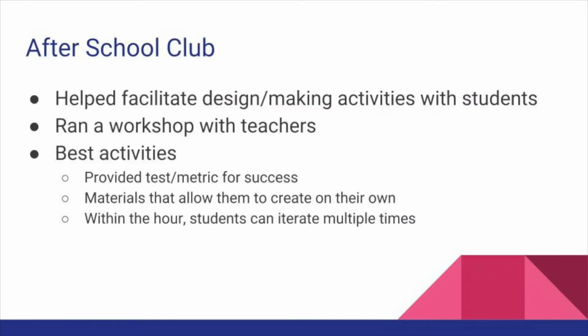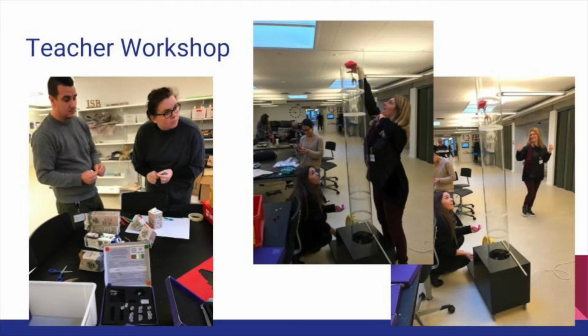During this trip, one thing I did every day was to help facilitate design and making activities with students during their after-school club. I also ran a workshop with teachers where I talked about the activities I thought were most conducive to learning in this open-ended environment, one where you provided them with a test or metric for success for the challenge, gave them materials that were accessible to them, and hopefully allowed them to iterate on their design multiple times within the hour. During the teacher workshop, I mostly allowed them to play around and be the makers in the activities that the kids could do.